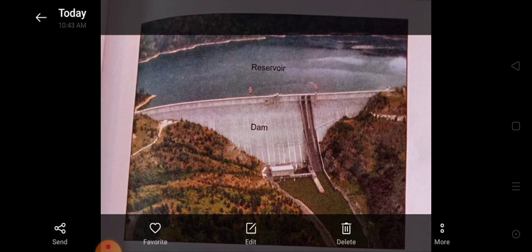Nuclear energy is obtained by the breaking up of nuclei of certain elements like uranium and thorium. This process gives out a lot of energy, and some harmful radiation also. The energy we get from this is used to heat water to make steam.